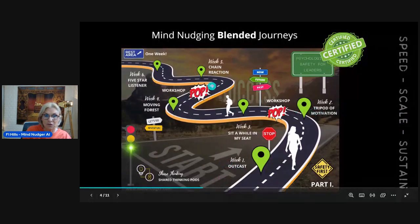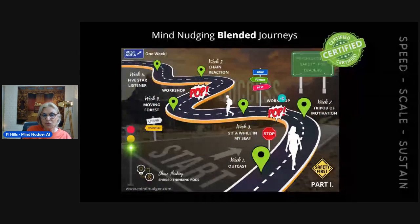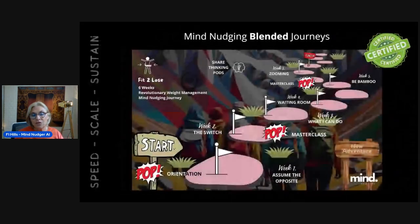And that's what we're going to focus on today, explaining that. Okay. And then in between, you can see there's pop-ups and so forth. So let me just show you another one to show you the application, as it were. So this particular one is Fit to Lose. And that isn't going to be actually out on the market until the 3rd of June.